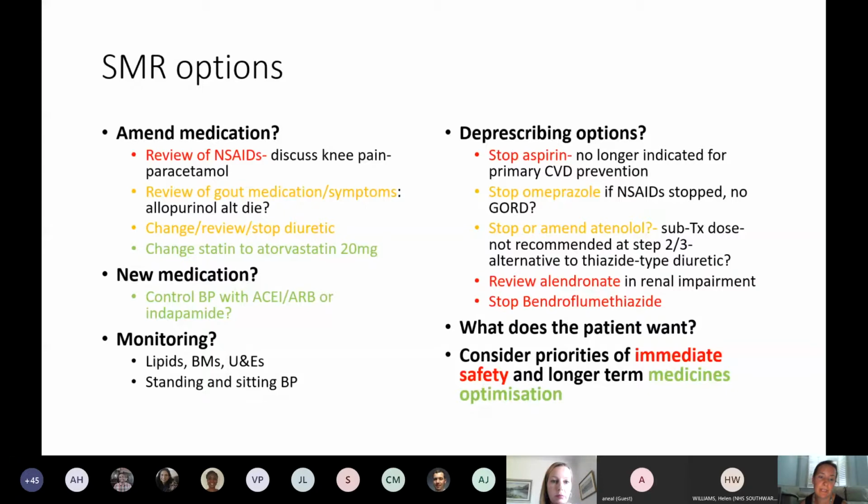Do we need to know his lipid levels, his blood sugars, keep an eye on his urine, and do we need to check for any postural drops, so standing and sitting blood pressures? Is there anything that we can stop? Can we stop the aspirin? This may exacerbate gout, but also it's no longer indicated in primary prevention. This was probably started historically when his hypertension was first diagnosed. Can we stop his PPI if we're stopping his non-steroidals?